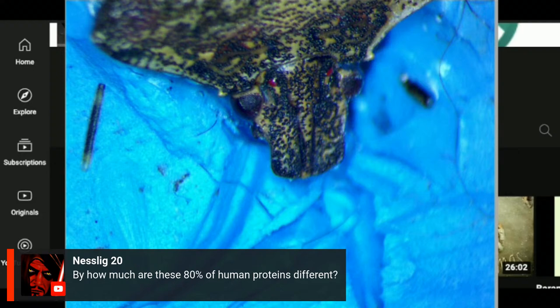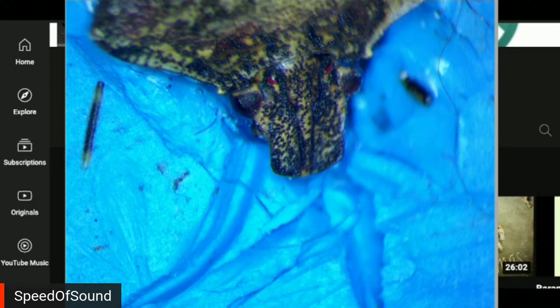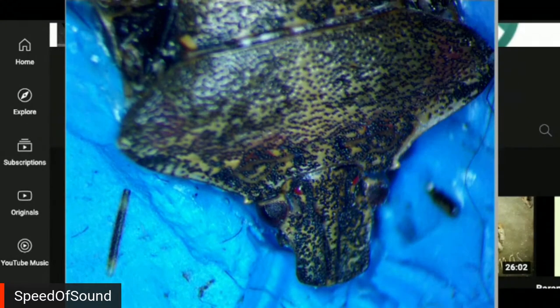By how much are these 80% of human proteins different? That's also a very good question, Nestle. Right. Yeah, between me and you, we have a lot of proteins that are different. Like, sure. I mean, thousands of them. Yeah. That's what alleles are. You know? Right. Exactly. Nestle has a question he wants answered, but I'm not sure which question it is.